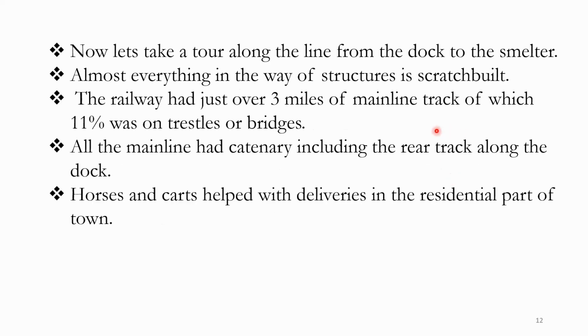So now let's take a run along the line. All of the main line had catenary, and when it was on, even on the dock, they did keep it on the back track on the dock rather than in the front track. They did have horses and carts, and eventually they did actually have one or two vehicles in town, but certainly not running in a commercial sense.